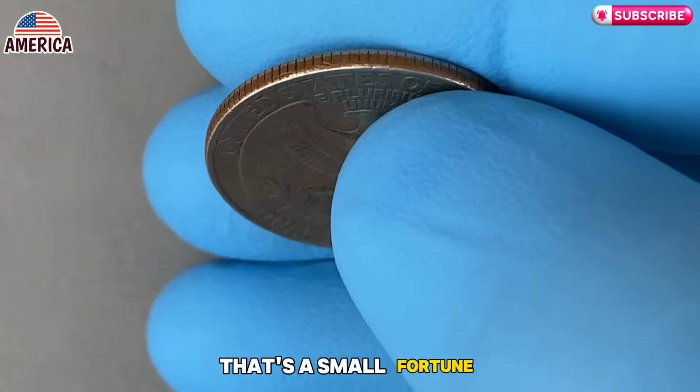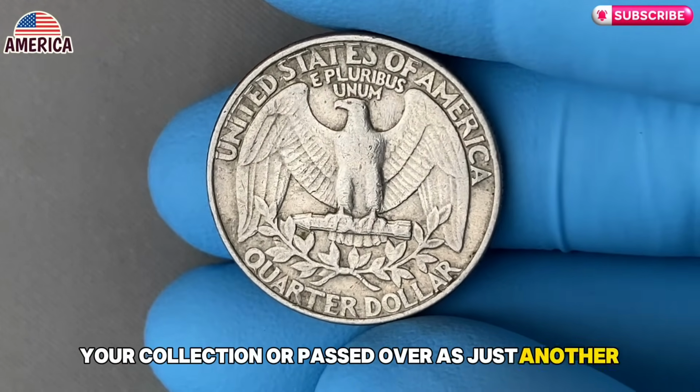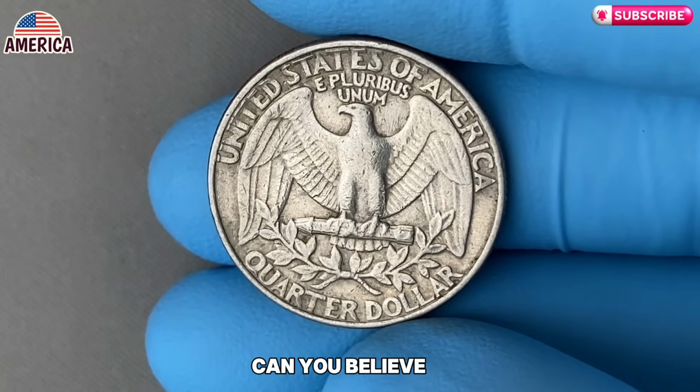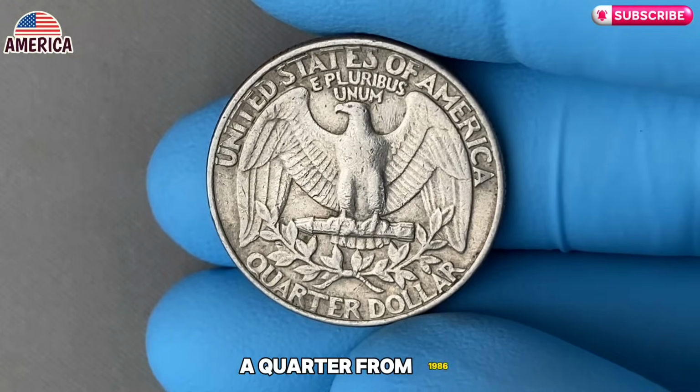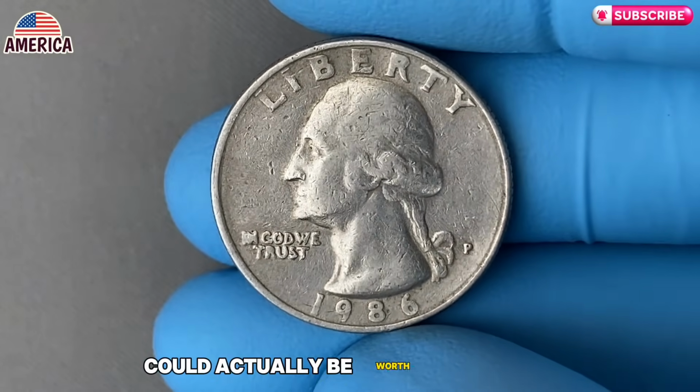That's a small fortune for something that may have been sitting in your collection or passed over as just another coin. Can you believe it? A quarter from 1986 that you thought was worth only 25 cents could actually be worth thousands.